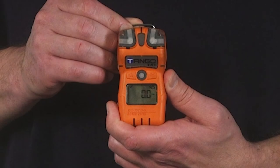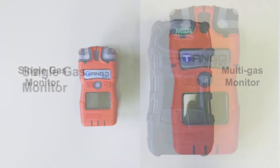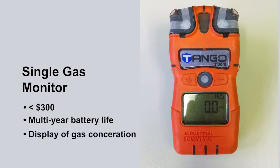The personal gas monitor is simply a resource to alert the user to a dangerous situation, but action is still needed to move away from the danger. Single gas monitors are about the size of a cell phone. Multi-gas monitors are larger. Single gas monitors typically cost under $300. Helpful features include multi-year battery life and display of gas concentration.